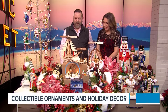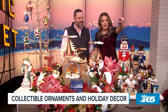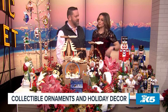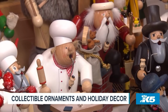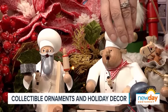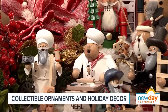How fun is that? We also have something that I'd never seen before until you literally brought it here, the smokers. These are so fun. And actually, a nice air freshener for the house. Exactly, yeah. So we have different scents that you put an incense cone inside. So they separate at the waist. And maybe I could just show, if that's okay. So anyway, he comes apart, and you put an incense cone in there and you light it, and then they smoke, and you have different scents.